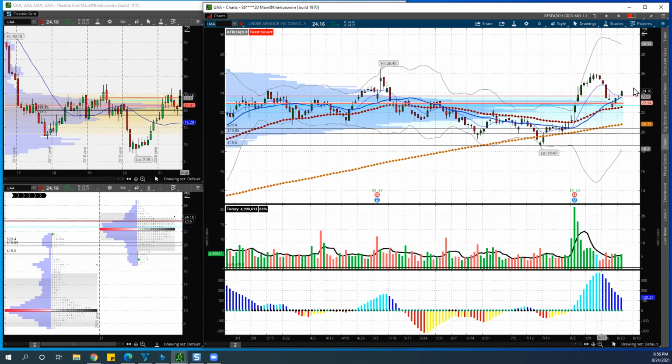But this looks like something. Of course, I wish I had seen it like 3 or 4 days ago, right in here. That would have been a better entry, 23 for 26. Now, just keep an eye on that one in case we catch momentum. So we play it as a momentum.